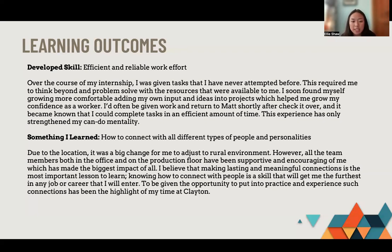Something that I learned was how to connect and engage with all different types of people, due to the location of the rural environment, as well as team members, both on the production floor as well as in the office. This allowed for a big range of all types of personalities as well as ages that I had to adapt to and learn how to connect and engage with. But overall, it was very positive and helped again grow my confidence in the workplace.